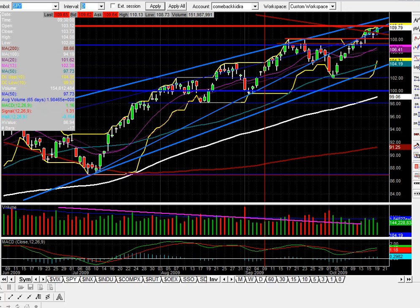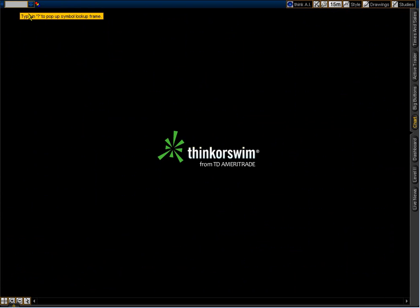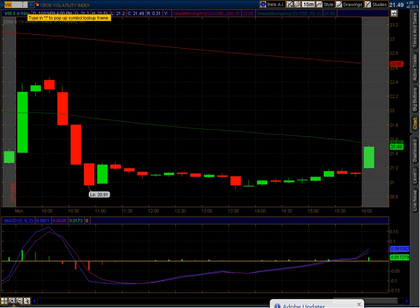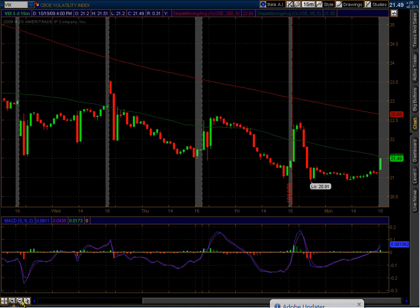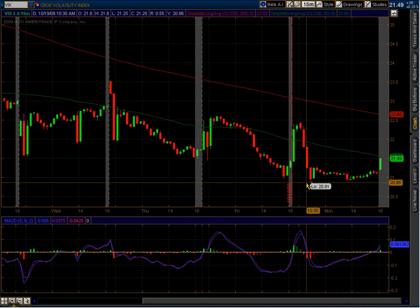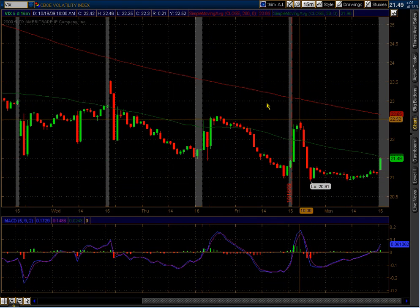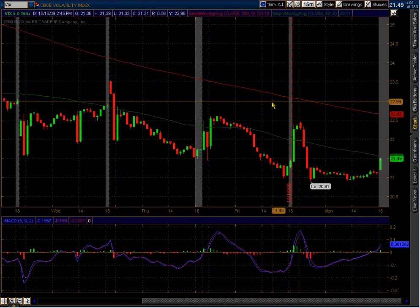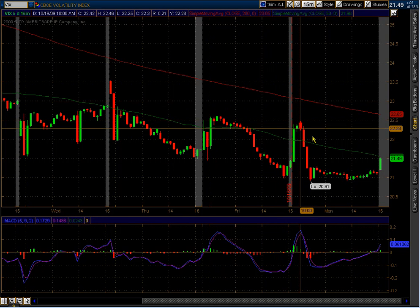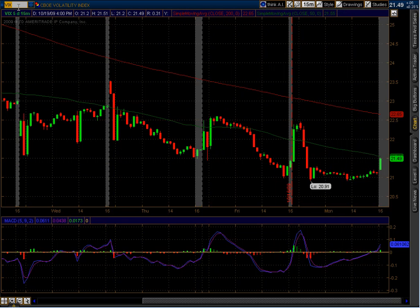Let's look at some of the market internals. The VIX sold off nicely today. At one point we were under 21, which is very bullish, and we finished under 22, which is also very bullish. I would like to see the VIX bleed out a little bit more, but as long as it's going down, I'm happy being long.